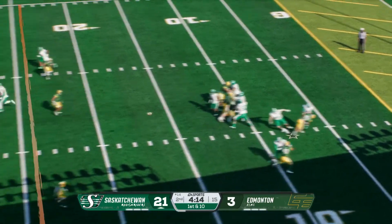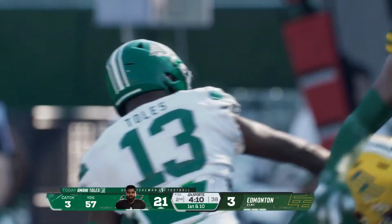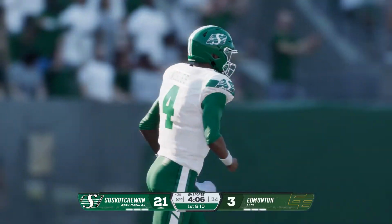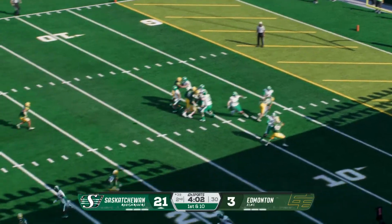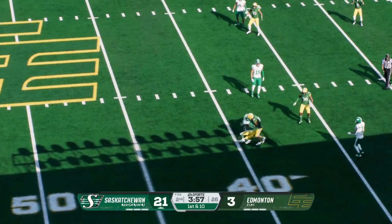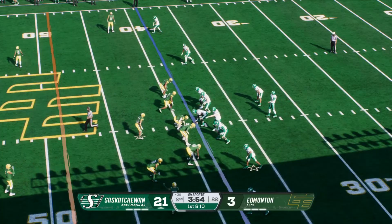Wants to go up top on 1st down. He makes a catch. They bring him down, but the big play will move the sticks. Gain of 24. And a 1st down for the offense. Big play to start this drive. Now they'll snap it from the 39.